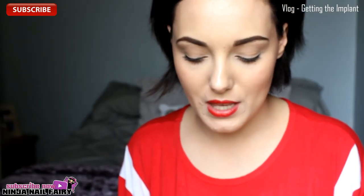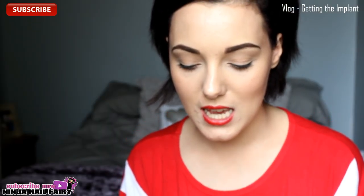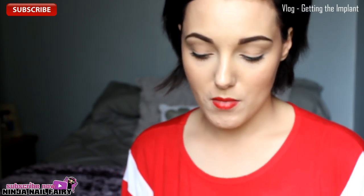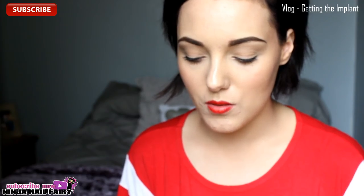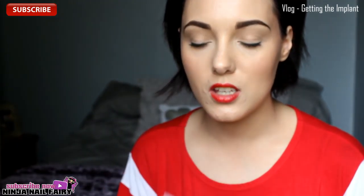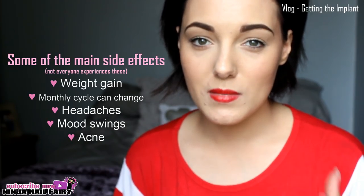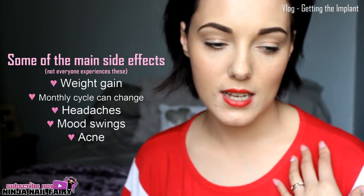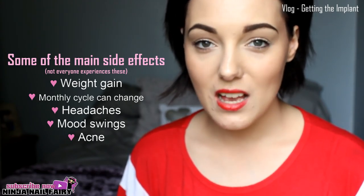So today we're talking about the implant. I got it done on Monday and it's now Thursday. I had it done on the 21st of March. We're going to check out the site where it was put in just after I've gone through a little bit of the leaflet that you receive with the implant, just giving some little bits of information for you guys so you can then go away and look at it yourself if you wanted to.